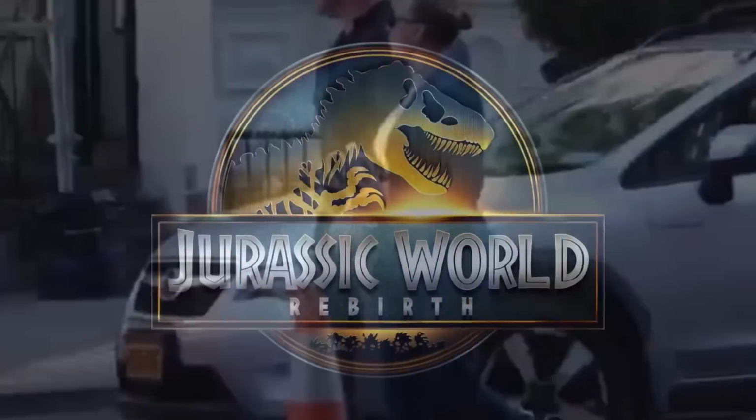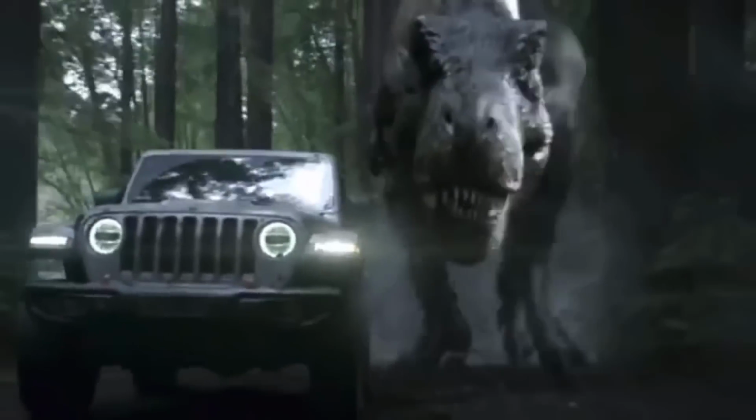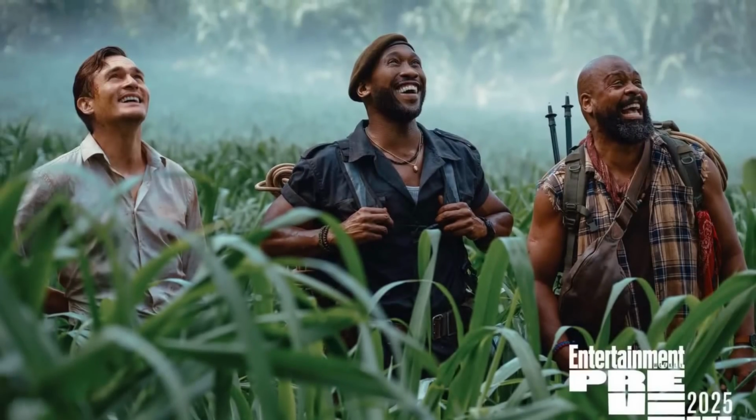Now, one thing I do want to say, guys, these images look great. I really am digging the feel of Jurassic World Rebirth, and again, if you haven't already, go back and watch the video I released yesterday on David Koepp talking about the actual goal of Jurassic World Rebirth and what they're trying to do with this new movie. Personally, I've heard all this stuff before.